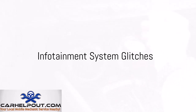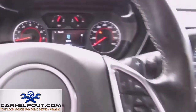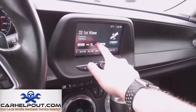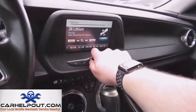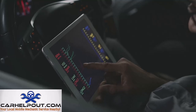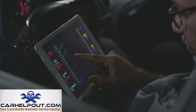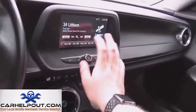Now, let's talk about the infotainment system. The 2017 Camaro comes standard with Chevrolet's MyLink infotainment system, which is generally user-friendly. However, it has its glitches, like being slow to respond to inputs, especially when you first start the car.